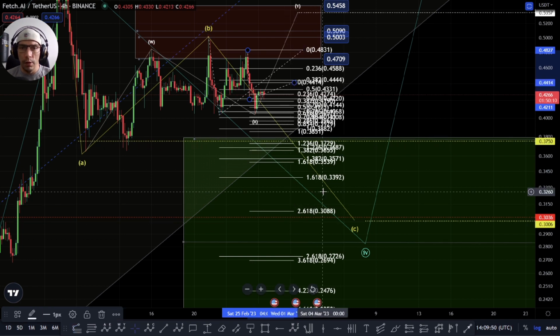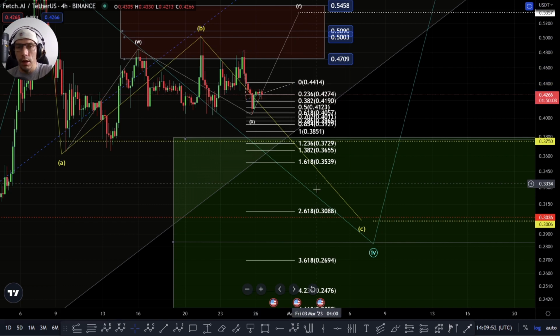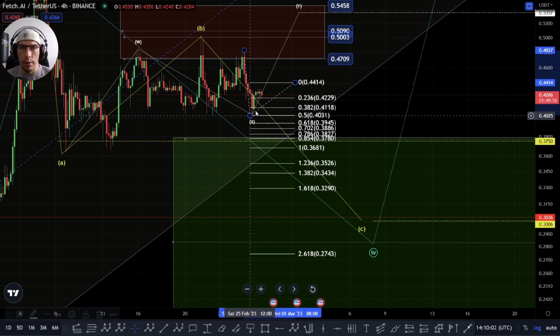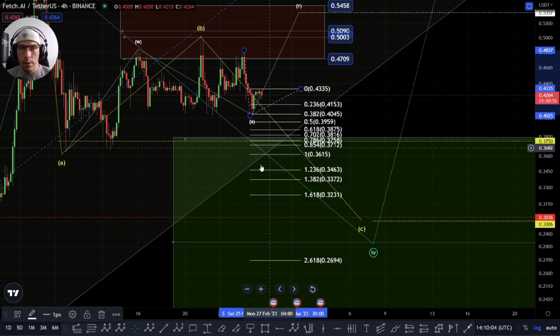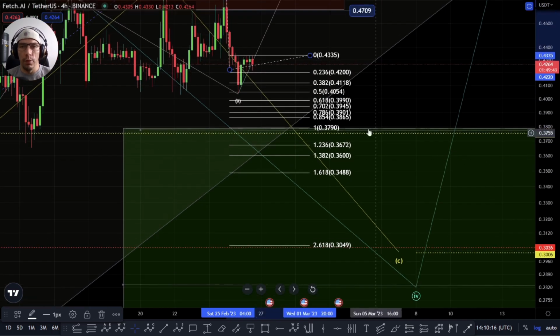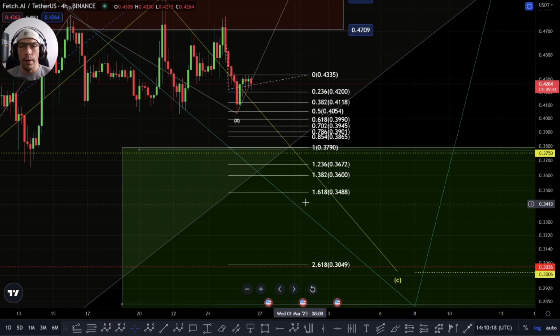So, I mean, off of our current structure, the internal count here, if we're going to look at this as a one, basically we'd have to count this as a 1, 2, 3, 4, and a 5 into here, potentially lower then, or we treat this as a flat. Yeah, I mean, either way, we'd still need a significant drop towards this 32.31, or this 34.88, depending on which way you want to count this, looking for that deeper corrective structure here, looking for a five-wave move.